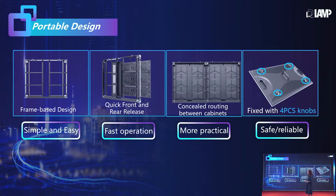Another selling point of our LST series is the portable design of this product. As you can see, the cabinet is a very hollowed frame-based design, simple and concise. The second one shows the quick front and rear release and operations, a fast operation when you're doing maintenance, simplifying installation weight and maintenance weight. The third one shows the concealed routing between cabinets, connected inside the cabinets. It makes the back side of the cabinets more concise and neat, and the appearance more simple, right?